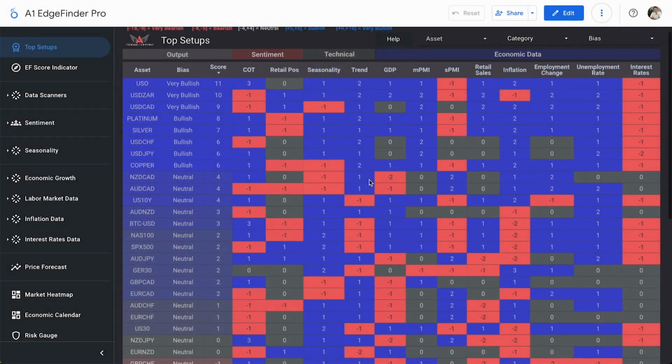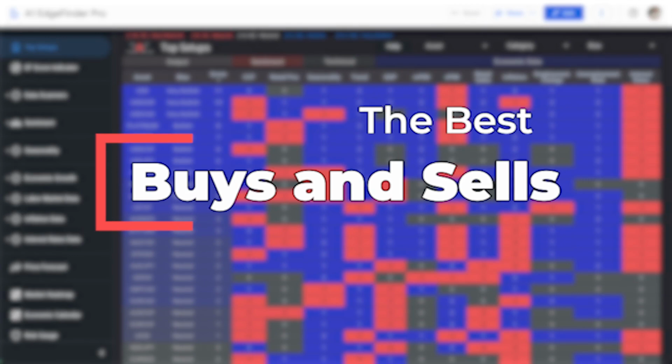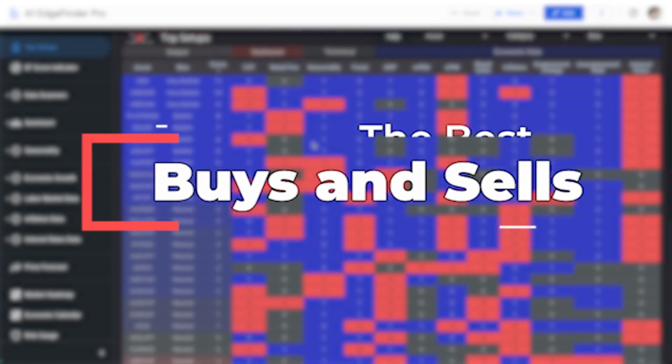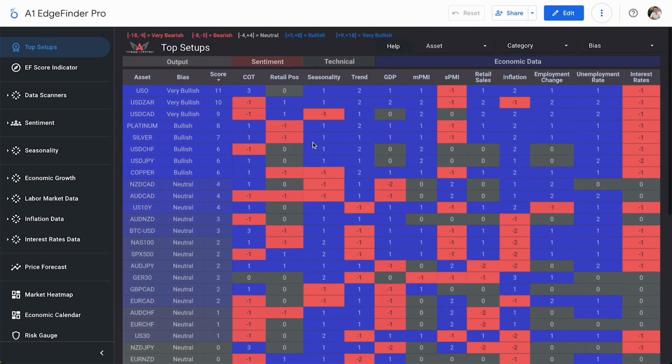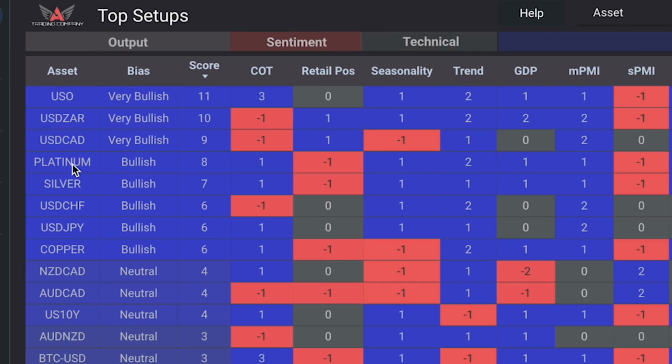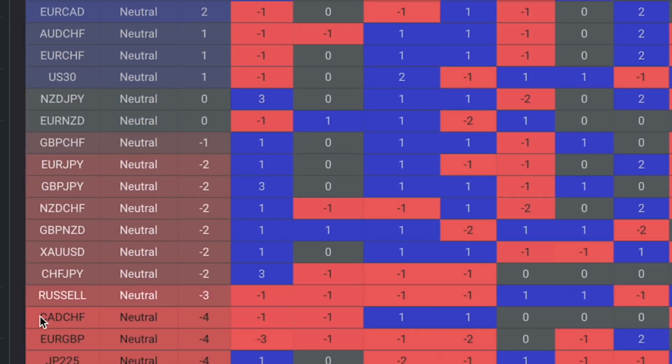How's it going, everybody, and welcome back to another episode of Top Buy, Top Sell here in the A1 Edge Finder, where of course we are going over our number one buy and our number one sell of the day. But before we get into that, check this out. Look at this. Do you see this right here? Platinum, silver, copper, even, and that's not all, the Russell.